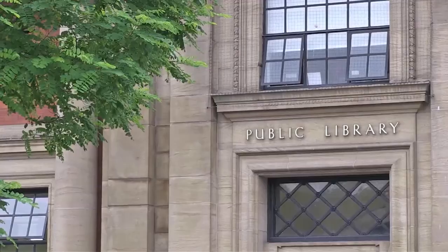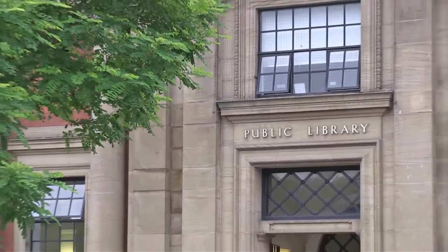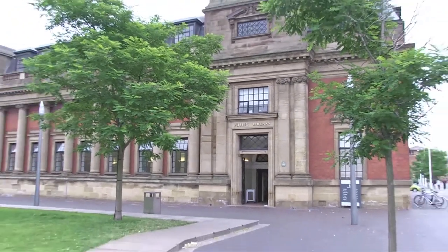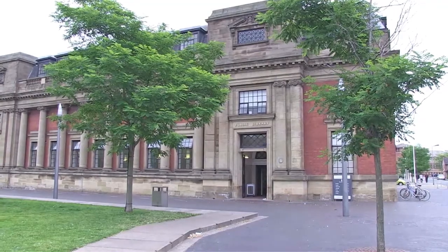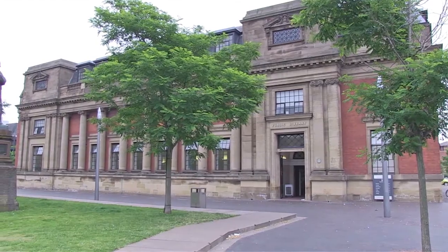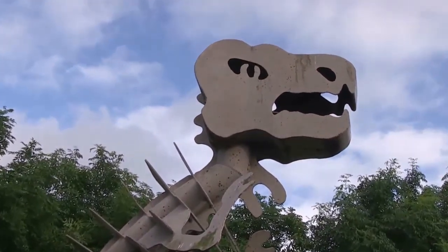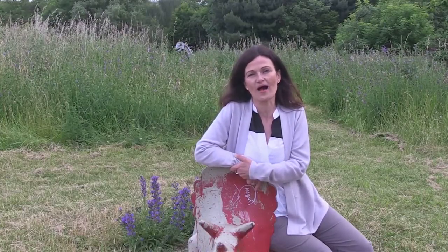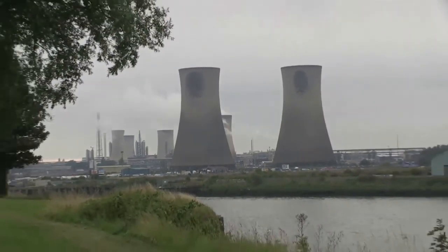Middlesbrough's Central Library was a gift from Scottish-American businessman and philanthropist Andrew Carnegie. He gifted over 2,500 libraries to the United States, Britain, Ireland, and other countries around the world. The library has been an imposing focal point in the town centre since 1929.